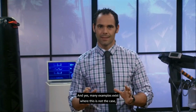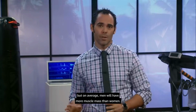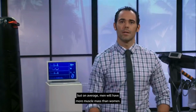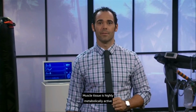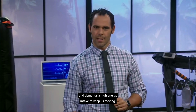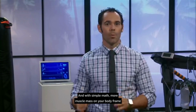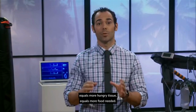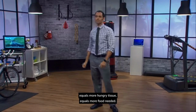And yes, many examples exist where this is not the case, but on average, men will have more muscle mass than women. So think of muscle mass as hungry tissue. Muscle tissue is highly metabolically active and demands a high energy intake to keep us moving. And with simple math, more muscle mass on your body frame equals more hungry tissue equals more food needed.